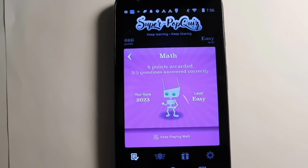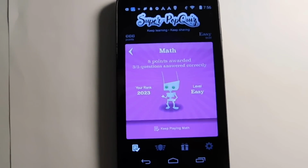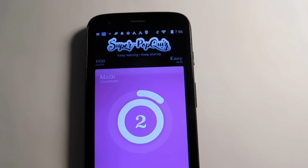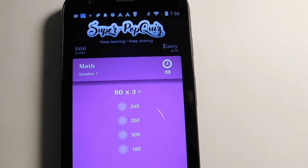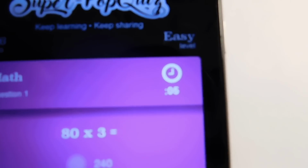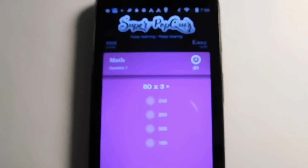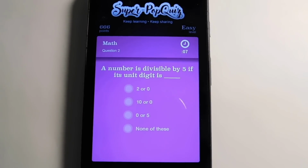Now, that's how the quizzes work, and in fact, you can actually just let it run by itself. So, if you see here, this is how it's passive. You just let it count down, and you'll see that at the top right corner, there is a 10-second timer. Now, this timer, after it runs out, it'll skip to the next question. It'll just give you a wrong answer, and it'll just go to the next question.